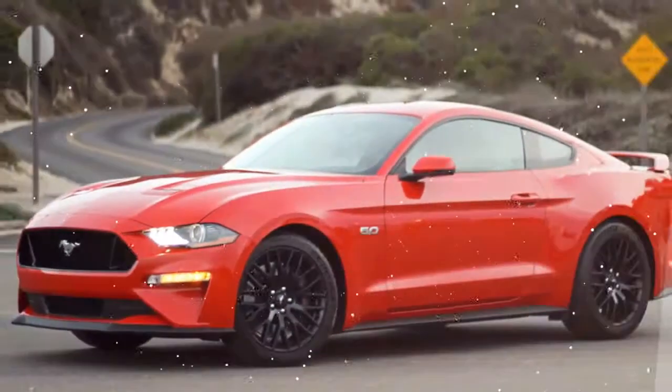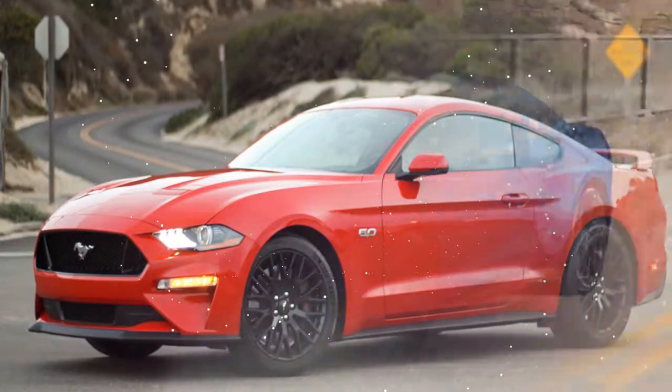And if you're shopping a premium trim already, stepping up to the premium plus might be worth it to you for $2,200.